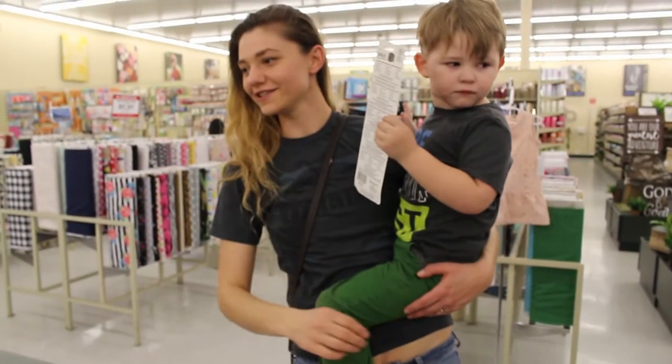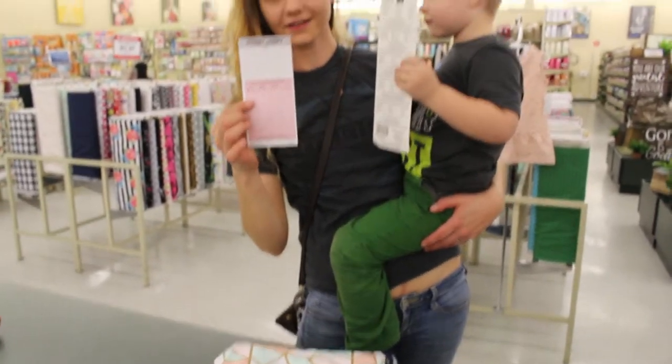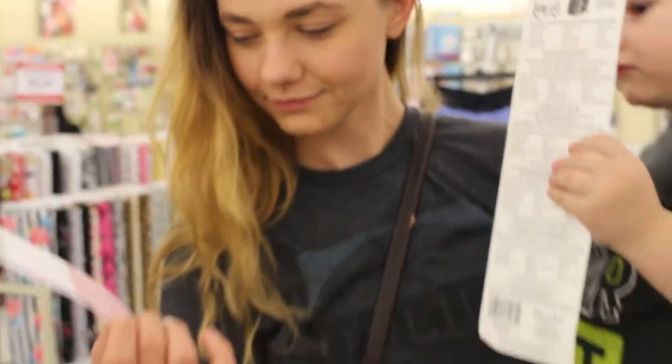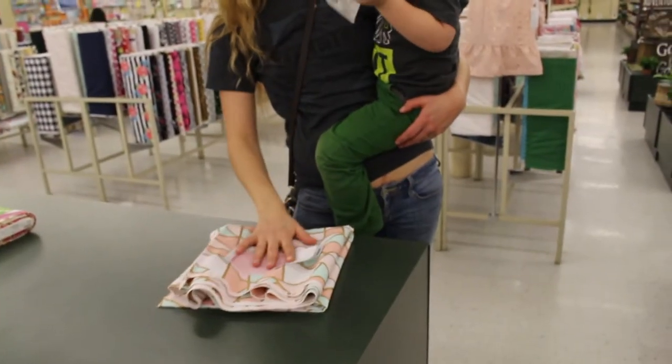Wait, if you're running around with kids, you lose track of stuff. What'd you just spend on fabric? I spent $11. Lucky duck. On fabric, for two chairs. Wish me luck. I think you're gonna win. I thought it'd be a lot more, but it's on sale, 30% off. Thank you, Hobby Lobby.